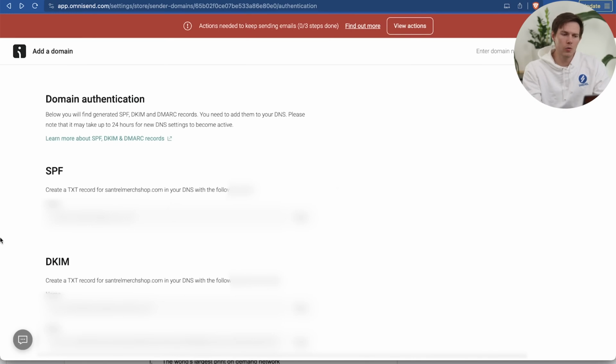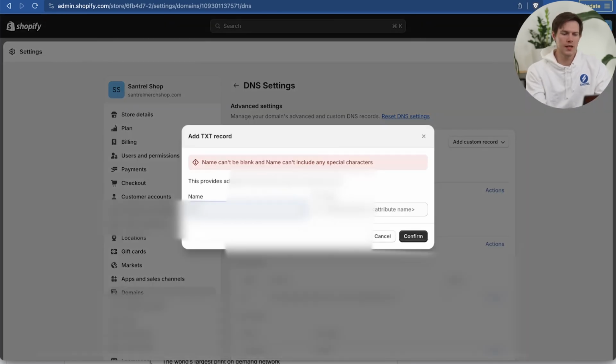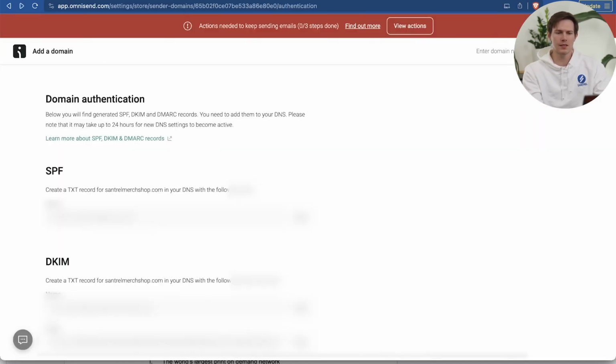All right, so now we're going to start off by copying the first one, the SPF, and we're going to create a TXT record for this. So we say copy, we'll go back to Santral Domains, we're going to click on Add a Custom Record, TXT record. So for the name, we're just going to put a little @ symbol, and then for the TXT value, we're going to paste that. We'll say confirm. Now we have our first TXT value.